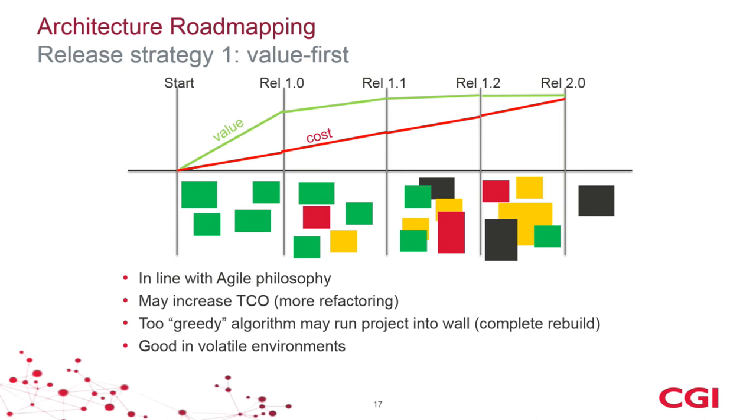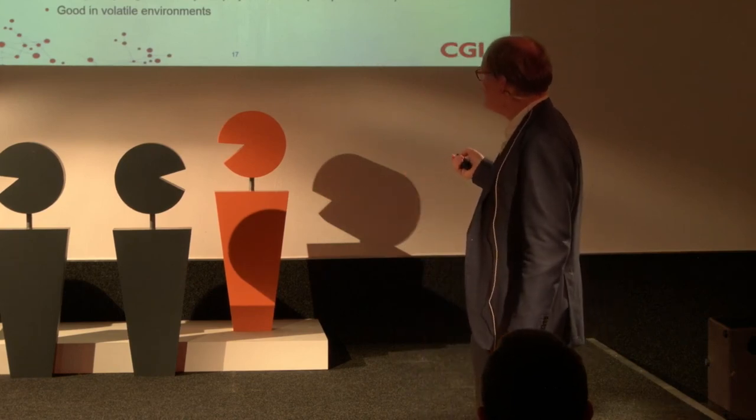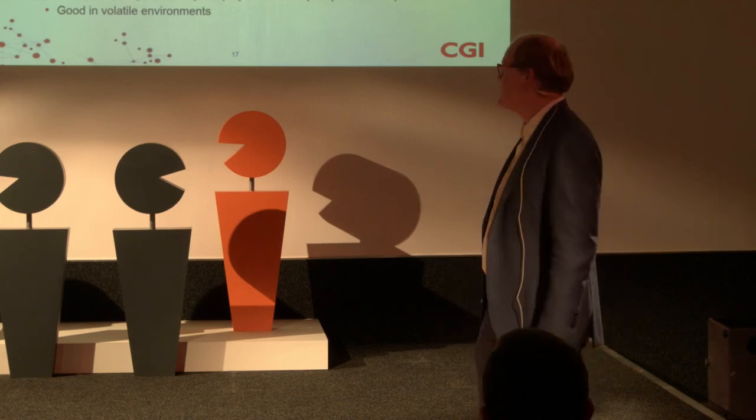Because you don't think up front that much, it may have become a little bit more expensive, especially if the situation is stable. So your cost is a little bit more than if you don't have to do all this black stuff. But it is fully in line with Agile philosophy, and especially in volatile environments where things change all the time, this is a good strategy because you don't build unnecessary yellow stuff. You don't build unnecessary architecture elements.